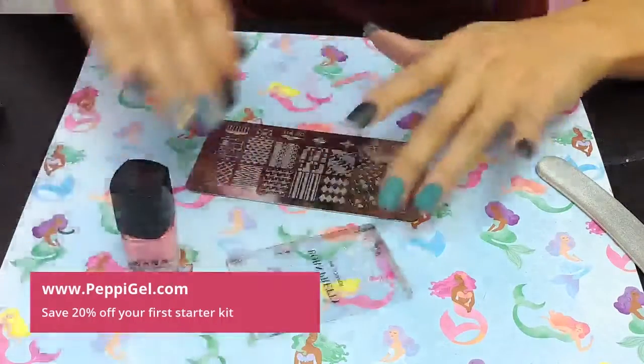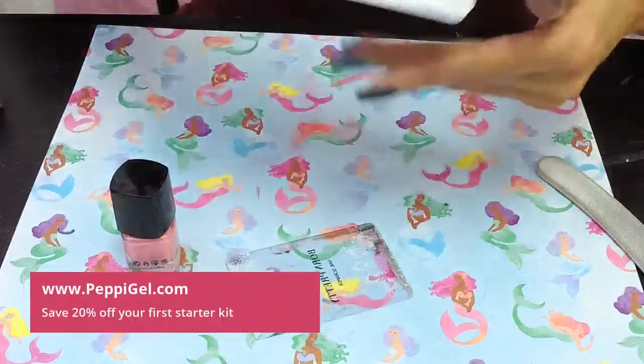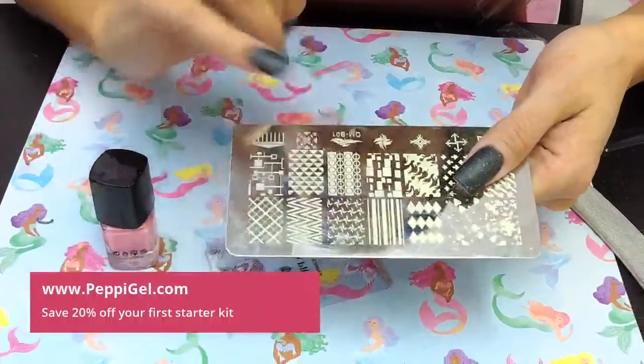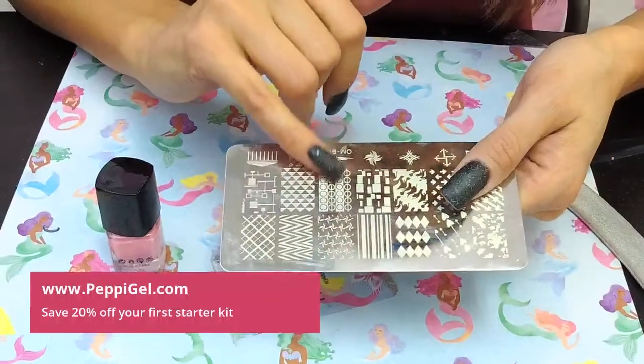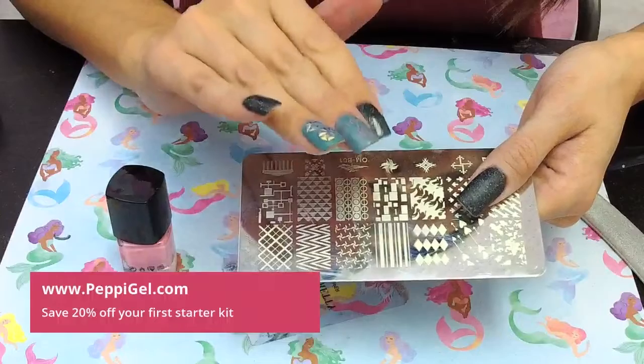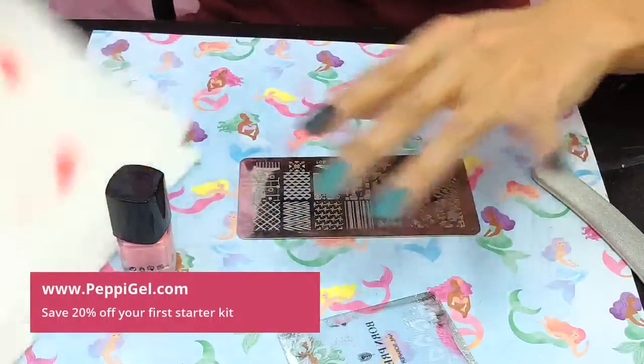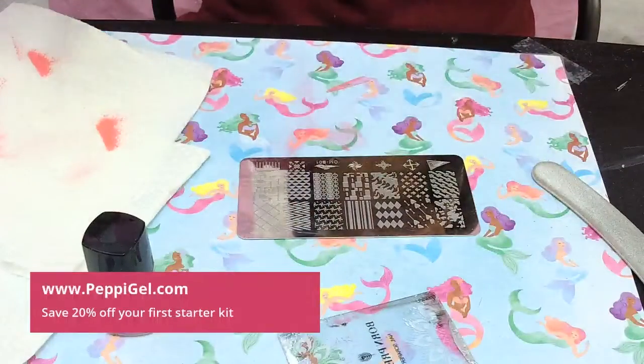stamping polish to dry. So we are using a random stamp brand, so hopefully the stamp transfers well. I'm using this circles and dots. This finger I used a different one. So let's just see what happens, shall we? It'll be fun.